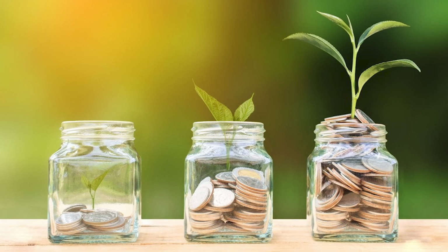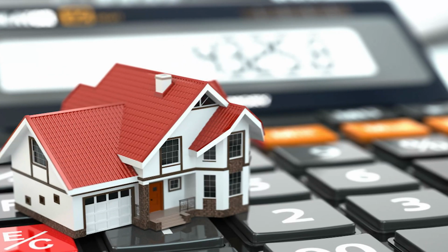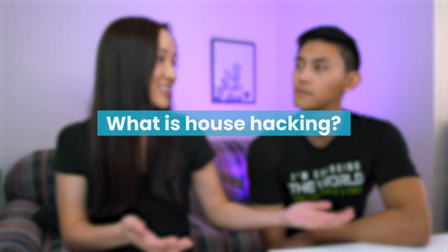So we find a great way to grow your wealth is to save as much by reducing your expenses and putting that money into investments. So we're going to talk about house hacking, which is a great way to do this, and it's a great way to get into real estate investment. So first of all, Sean, what is house hacking?